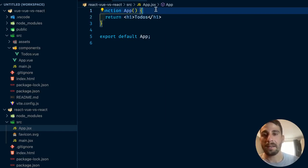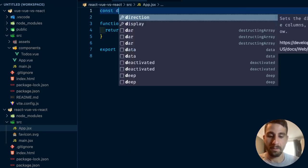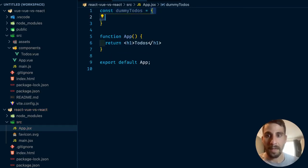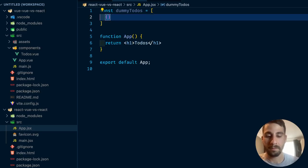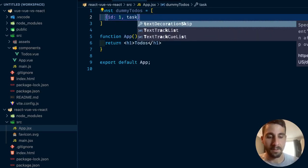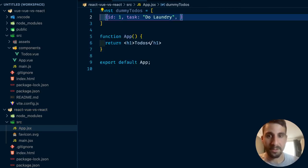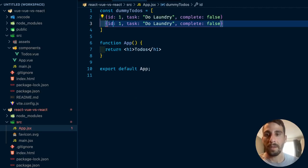So let's go ahead and add some dummy to-dos in here, and we'll just copy that right from, I actually deleted them, so we're going to have to recreate them. So we'll say dummy to-dos equals, it's going to be an array, and the first object is going to have an ID of 1, it's going to have a task of do laundry, and then it's going to have complete, we'll say complete false. We'll have task 2, and we'll say make dinner. We'll set complete to true.